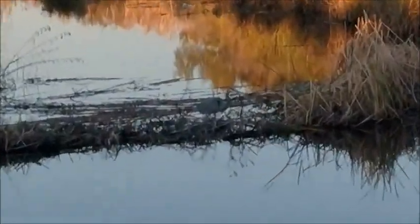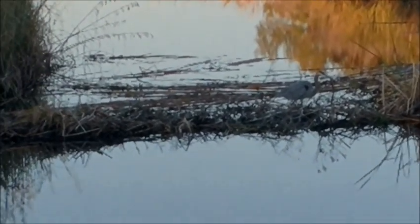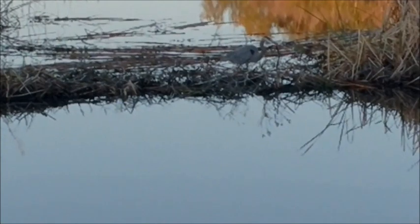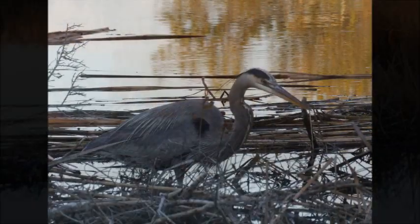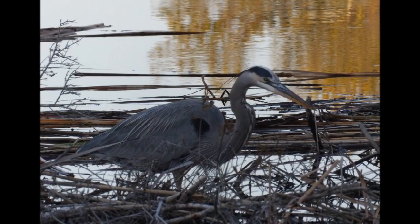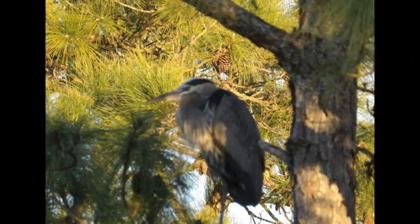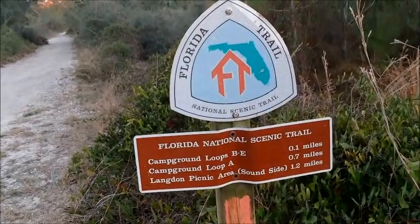We've got a blue heron sitting over here chilling on this, it looks to be, well, no it's not, a beaver dam. But there's our blue heron. We're almost there, guys.